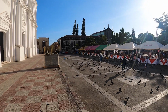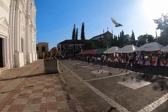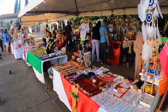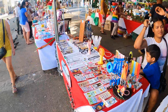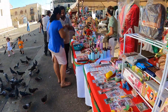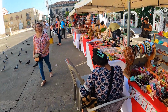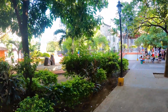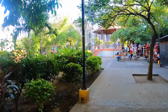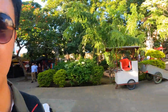And this is the Central Park right here. There are a lot of pigeons. Look at that. Whoa. People also selling, like, markets, their own stalls, handmade stuff. So there's a lot of shaded area where you guys can just sit down, enjoy your food, enjoy your drinks. There's also an area here, it's so cool, for little kids. Heck, if I was a little kid, I would come here and jump on the trampoline. Look at this.